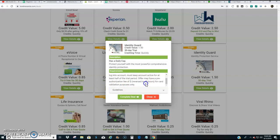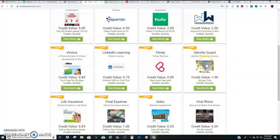Offer may have a pre-authorization hold. It's reversed in 48 hours. So they may take maybe $1 on the card, and then they'll put it right back on the card within 48 hours. No big deal. It is a free trial, 30 days, complete deal. And again, you may have to do this first thing in the morning when they resupply with more samples.